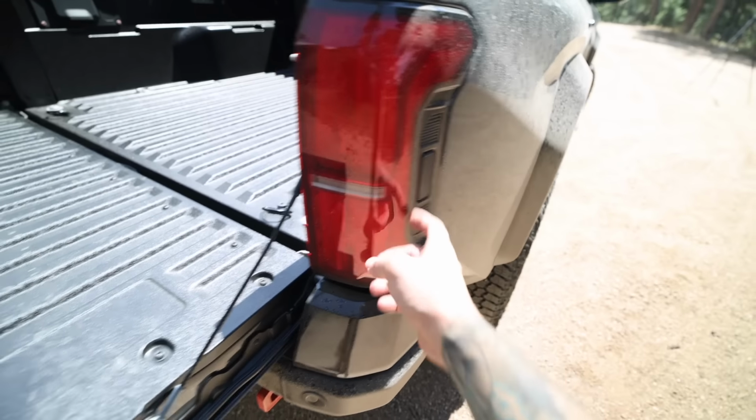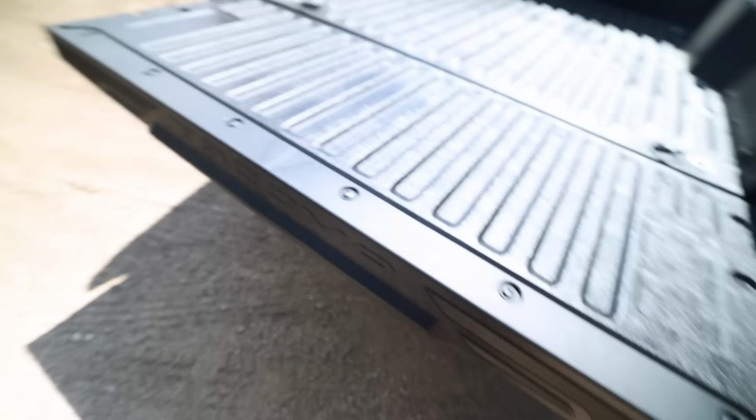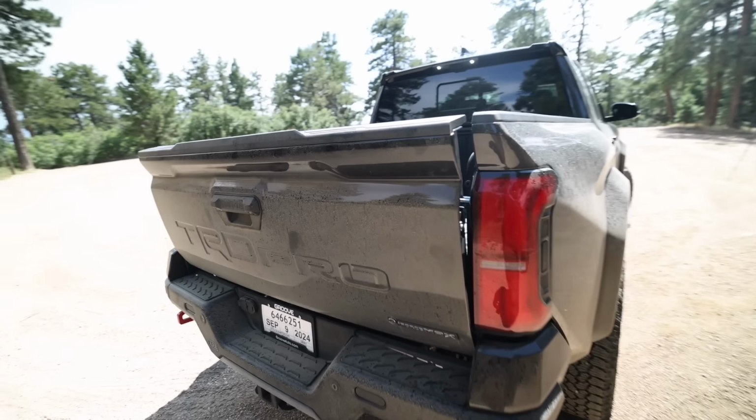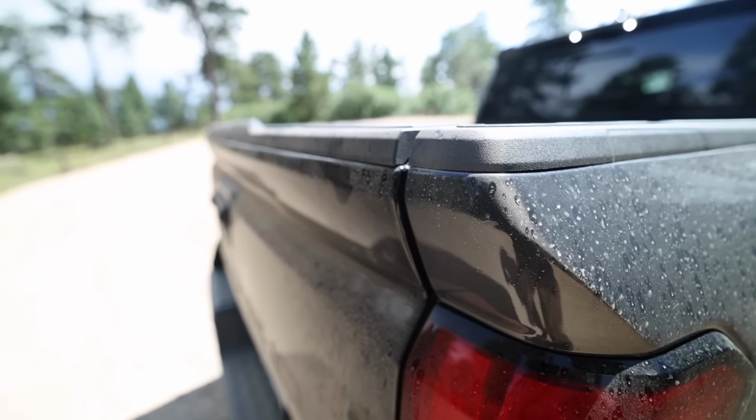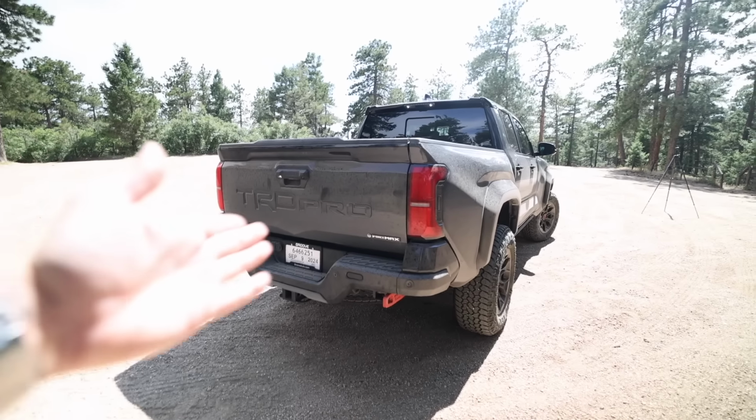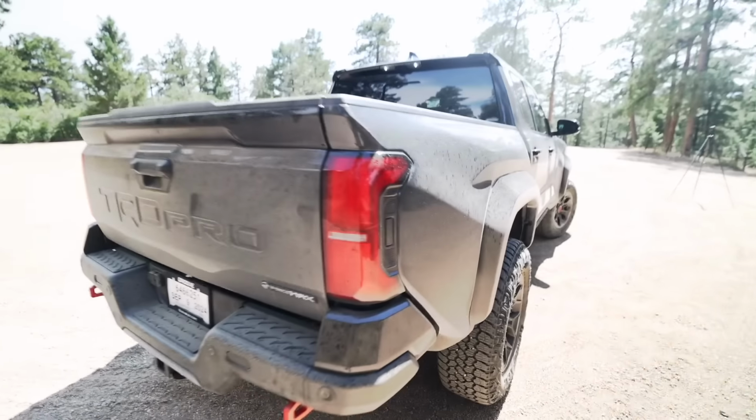Now I could press this button or grab the tailgate handle underneath to actually close this, or I can just bump it with my knee and it will pull itself closed just like that. Pretty trick, fancy feature, but I dig it.